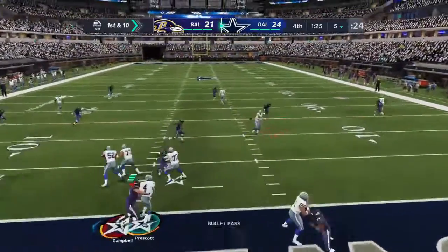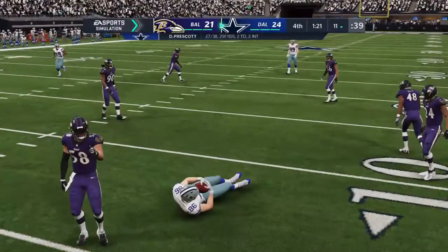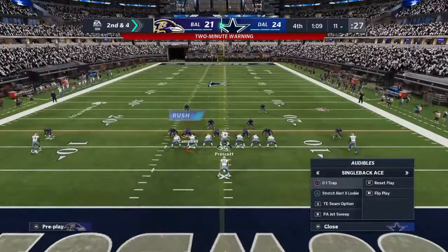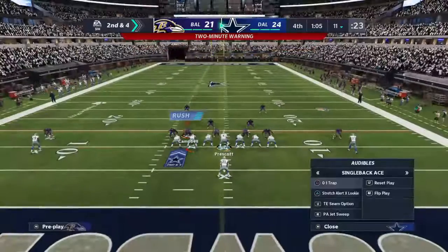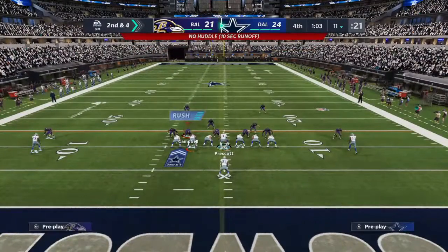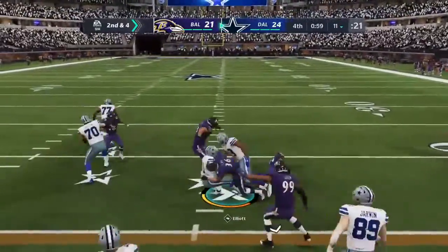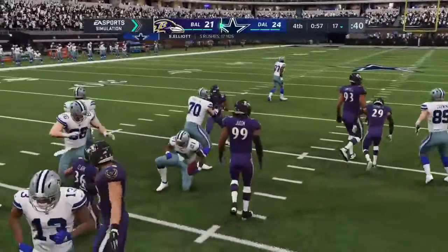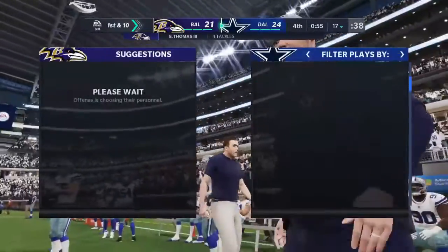Back near his goal line, it's Prescott. Man open, that's complete to Dalton Schultz. They'll get him down right around the 11-yard line. A gain of 6 there on first. Brings up second and 4 at the 11. On second down now, it's Elliott. And they'll bring him down here right around the 17-yard line. Just 6 yards to pick up, and that's a first down.